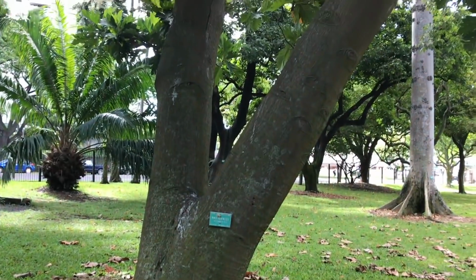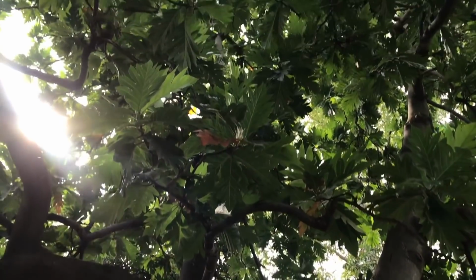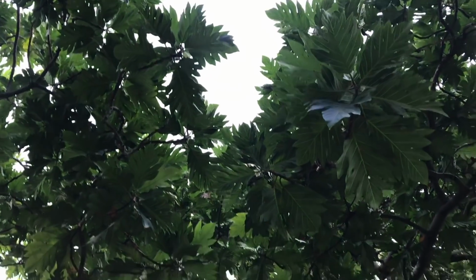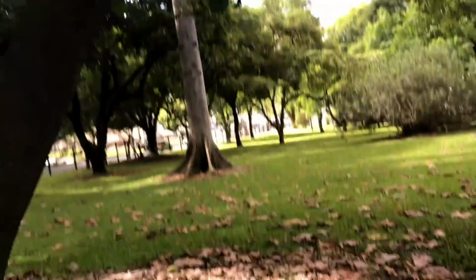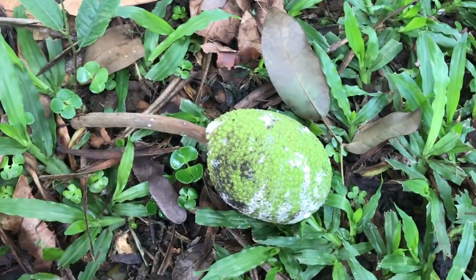The breadfruit tree. There are fruits hanging in the tree. A lot, many. You see one on the ground here. It looks very small. They can get huge.